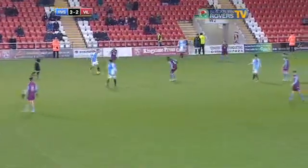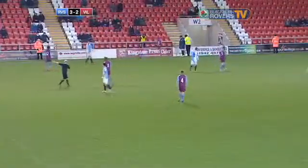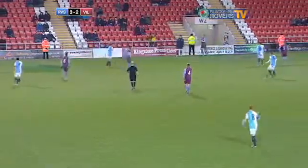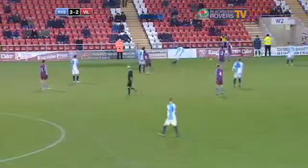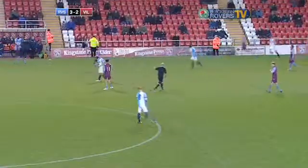Keeping hold of it. You can sense the confidence from some of these Rovers players. It has done them the world of good to be out on loan. Conor Mahoney miscontrols. He's not been out on loan. And Villa have a throw. We've played half of the 5 minutes additional time. I hope the referee's got some de-icer in his car.